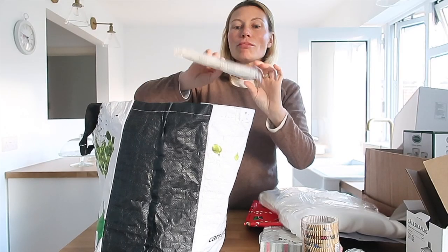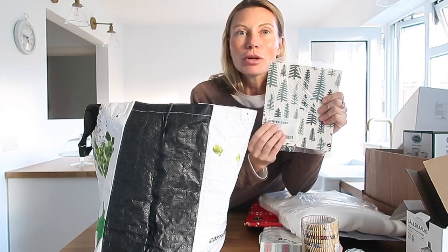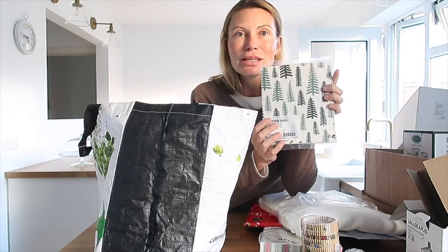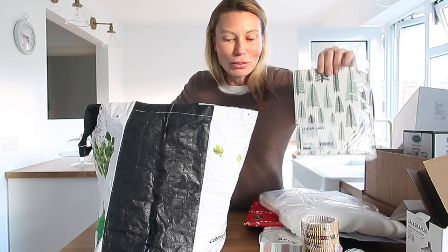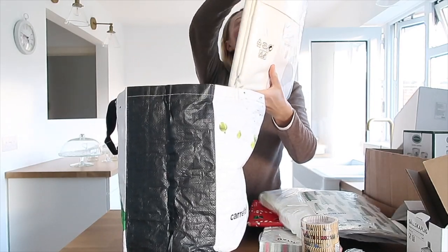Something else for the kitchen are these very festive dishcloths, with these green Christmas trees, white and green. I thought it was very pretty. And then I bought more curtains.